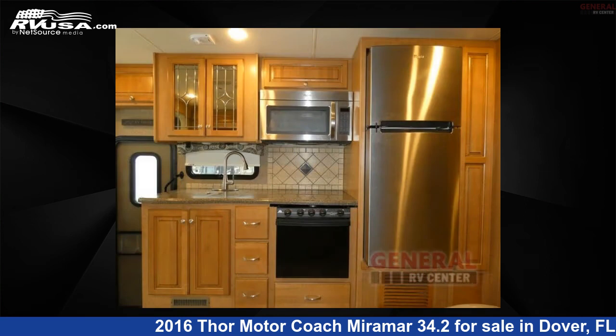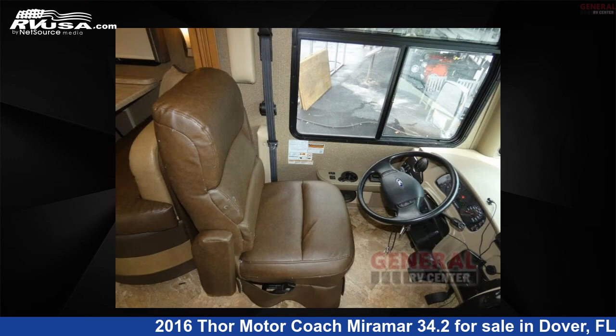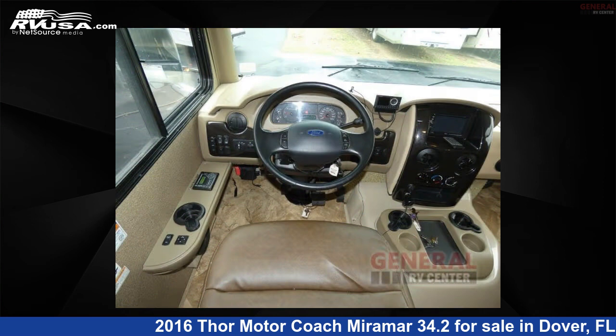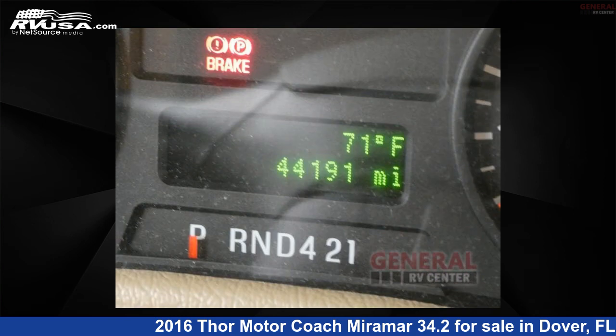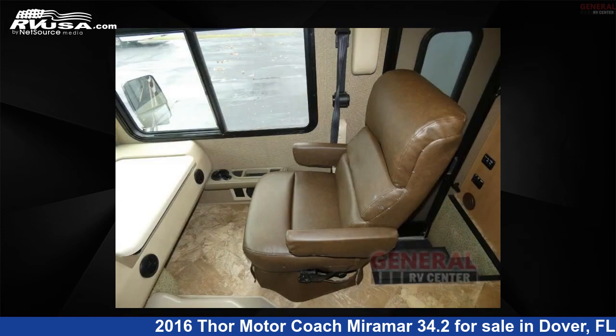This used Thor Motor Coach is 35 feet 0 inches in length and features sleeps 8, slide-out, and 100 gal fresh water capacity. The floor plan layout of this Class A features bunk over cab, outdoor kitchen. This 2016 Thor Motor Coach Miramar 34.2 is built on a Ford F53 chassis.